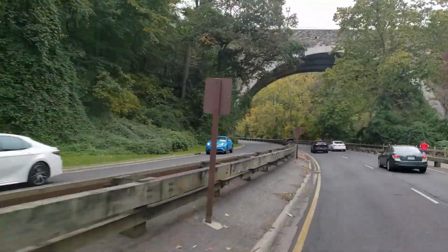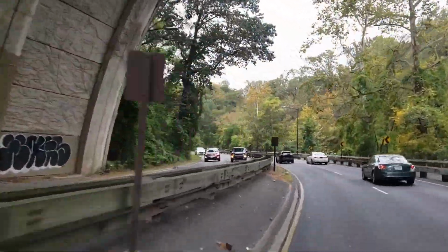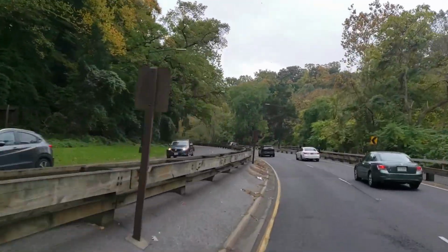I absolutely love Rock Creek Parkway. I can't tell you how many hours of my life, hundreds and hundreds of hours of my life, I have saved by using Rock Creek Parkway. And I feel like many people don't often think about it, so it's a really good route to factor into your daily routine if you can. And here it is, accessible by Georgetown.